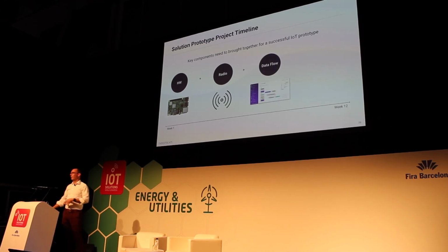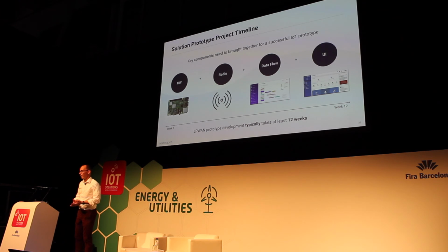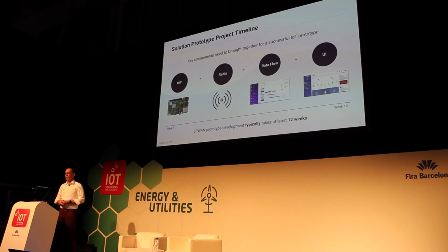And you need to build your data flow, you need to figure out which system to use, and how to configure the application logic and what you can do with it. And finally, you want to have some form of UI to showcase what you can do. And that, as we've seen and experienced ourselves, takes about 12 weeks. And we've built different things that help you with it. We've seen the data flow manager, we've seen the MQTT broker. You don't need to take care of any of that. You just put in one of our SIMs, go to the platform, register the SIM, and it just works globally.